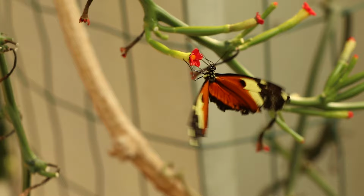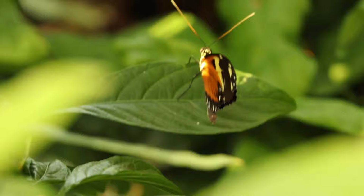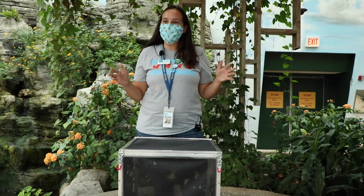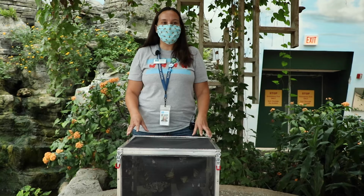If you look around here today, we don't have any caterpillars in here. The reason we have no caterpillars is because they like to eat those leaves. If we had caterpillars in the haven, we would have no more leaves. We wouldn't have a butterfly haven anymore. So instead, these butterflies grew up somewhere else.